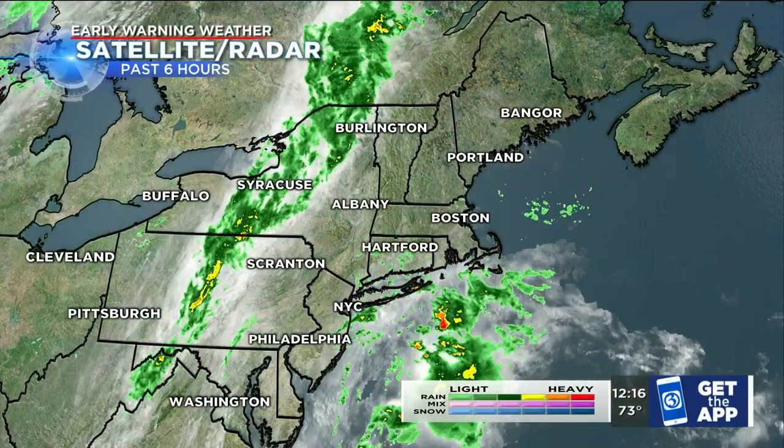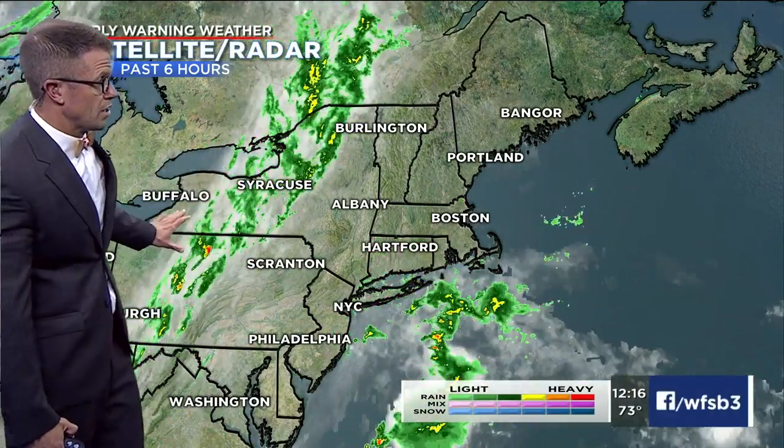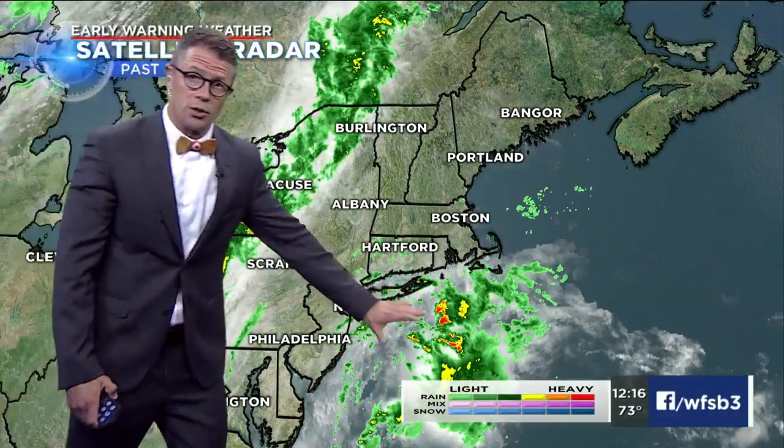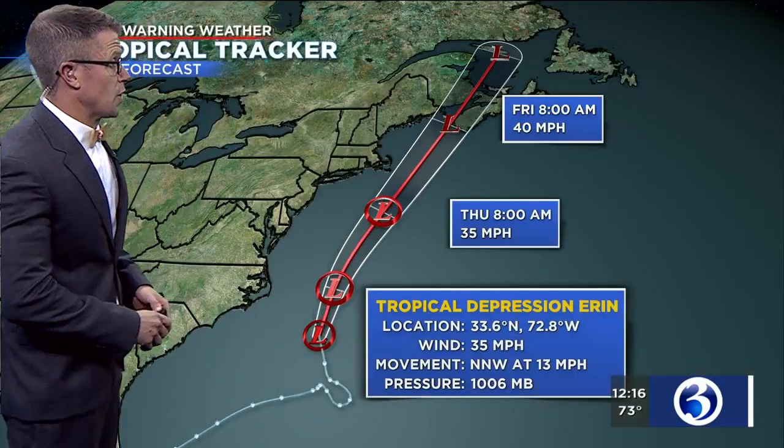So a lot of things happening. We've clearly got a line of showers with some heavier rain off to our west heading in our direction. That's in advance of a cold front. Also tapping into tropical moisture from what is now Tropical Depression Erin. The center of the storm is going to pass well offshore as we head through the day tomorrow, but again, moisture being pulled northward as a storm system from the west heads in our direction. So those items working together to draw more moisture in and produce a heavier rain concern for parts of southern New England as we head through the rest of today.